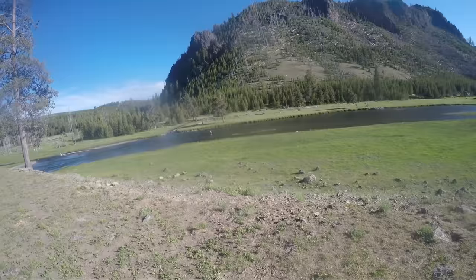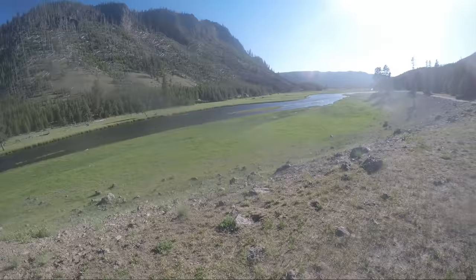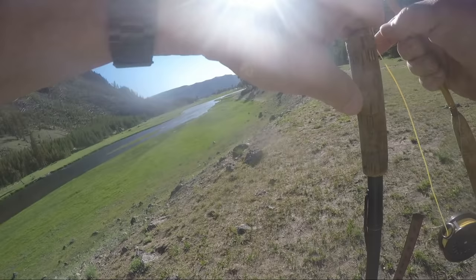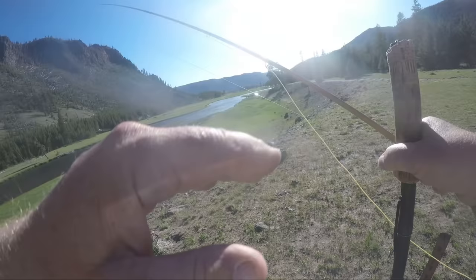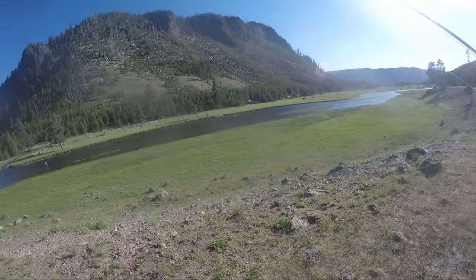Well, it's beautiful. It's absolutely gorgeous. Sun's starting to set. I'm hoping that little rise will start up again tonight. It's 6:30. Last night was around 8 o'clock. The river was just swarming with the caddis and the PMDs coming off. I think I said that earlier.